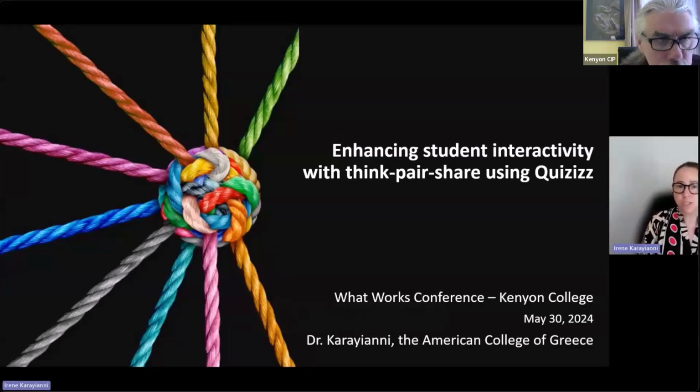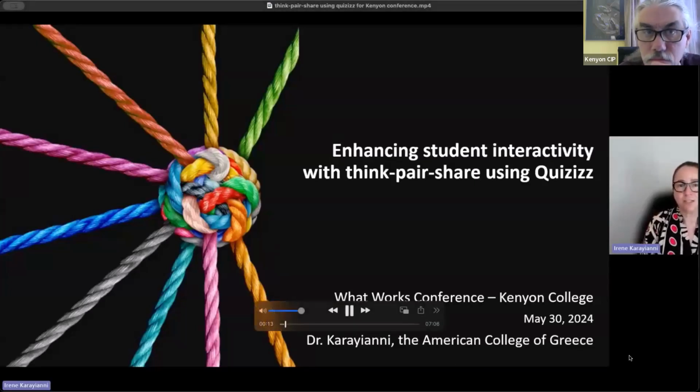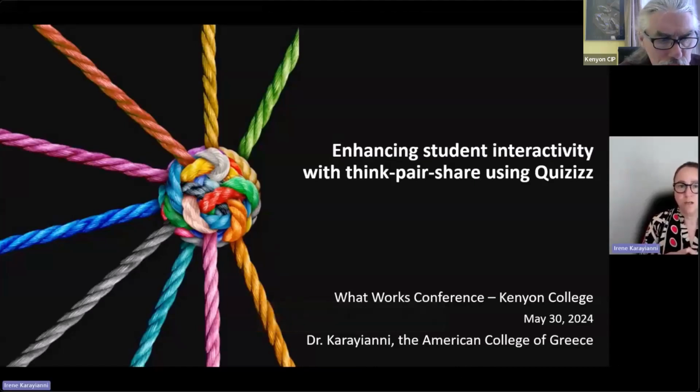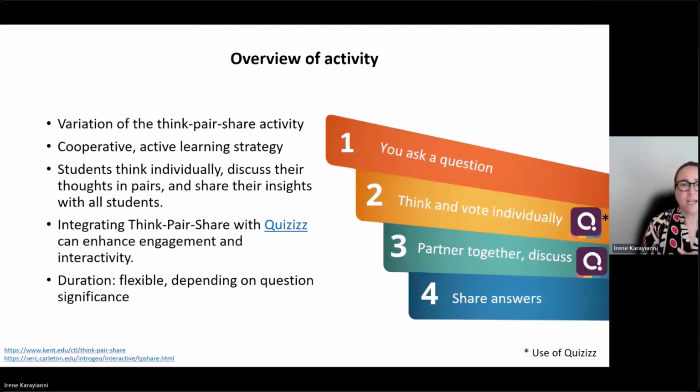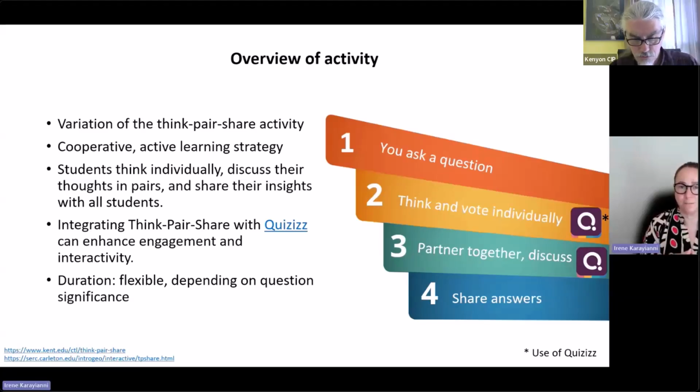Learning is a social process, and the clinical evidence shows that interactivity is linked with improved learning outcomes. Therefore, it is important to provide learning activities that invite students to engage with each other. Today, I'll be discussing how I have applied a variation of the think, pair, share activity using quizzes. It's an online classroom response system, and I've used that to foster student-to-student interactivity.